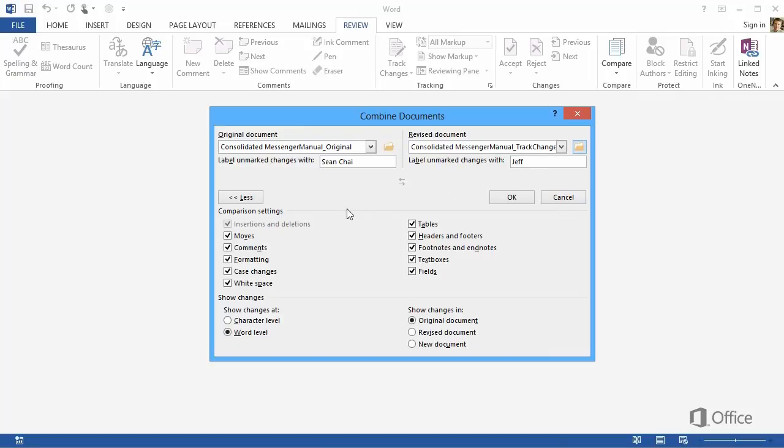By default, Word compares just about everything, but you can uncheck items that you don't want Word to compare. Also by default, Word shows the changes in the original document, but you can change that to show the changes in the revised document or create a new document. Click OK.